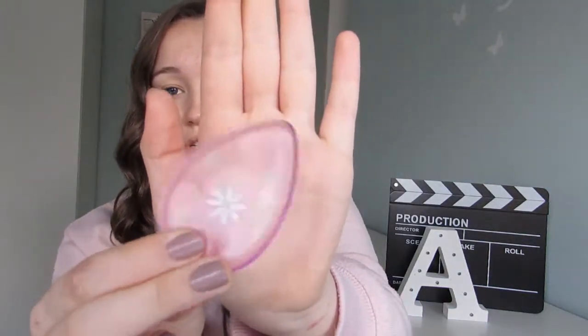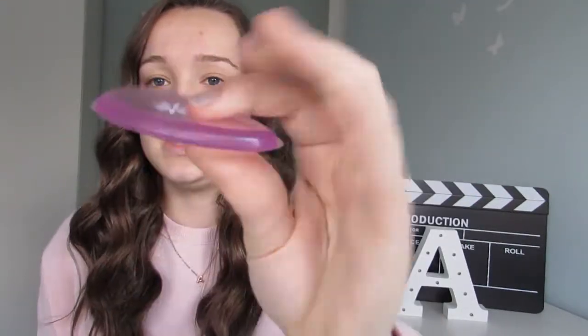I find it so weird. So this is what the actual sponge looks like. It's very rubbery, I don't know if you guys can see how bouncy it is. Oh, I just dropped it on the floor. Be back. Yeah, it seems quite bouncy.